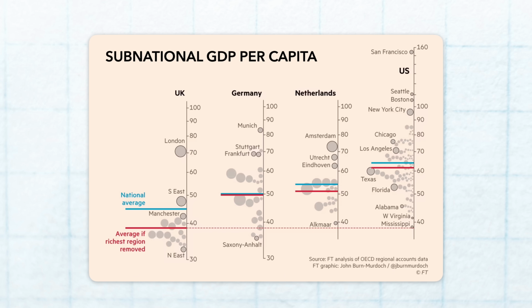Lots of other countries are unequal too, but few have such a stark concentration of wealth in one area. In fact, if you took out London, then the UK as a whole would have a GDP per capita lower than the poorest region in not just the US, but also the Netherlands. Even including London, the median UK household now has a post-tax income well below basically every other G7 country.